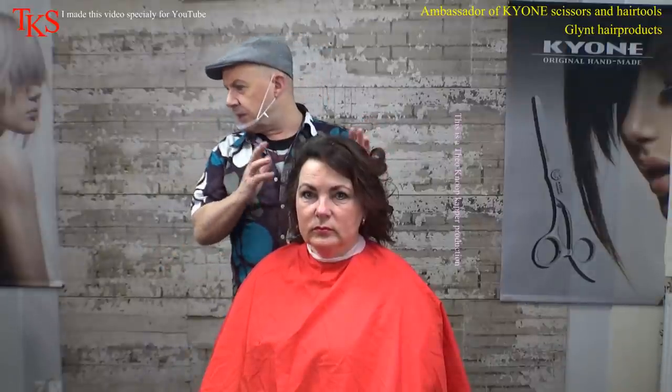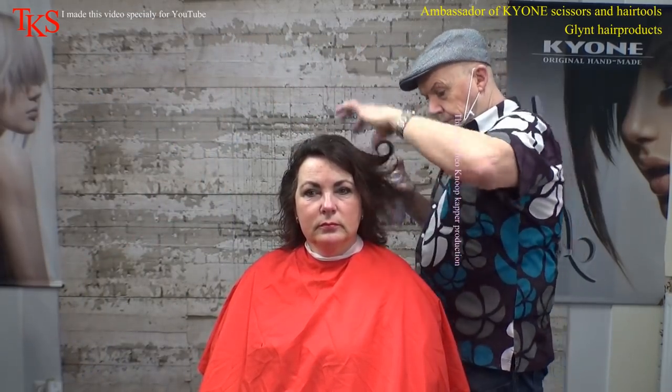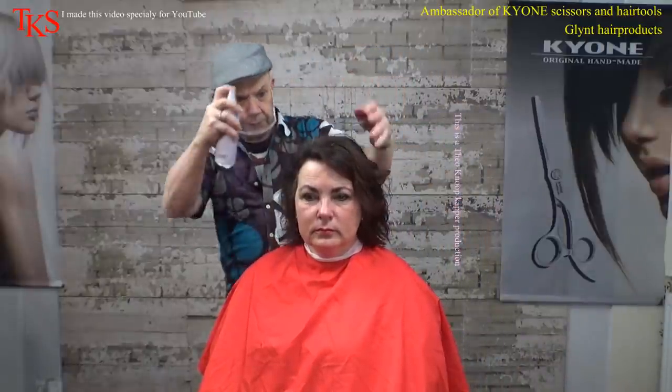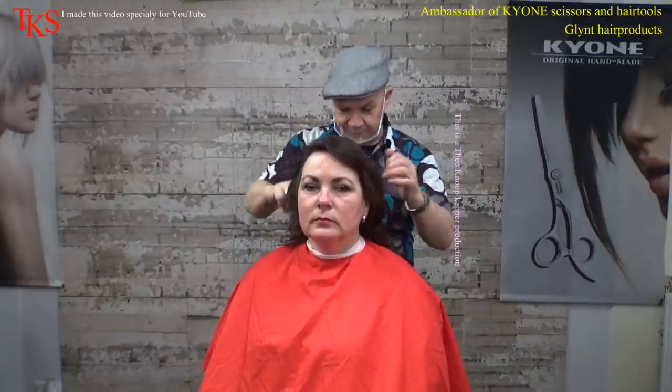To make it easy for myself, I'm going to put a little conditioner on there. As conditioner, I'm going to use a revival mist. This makes slicing also much nicer to do. It's a product of Glint. It nurses the hair really, really nicely.